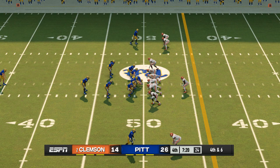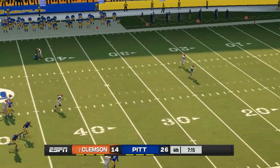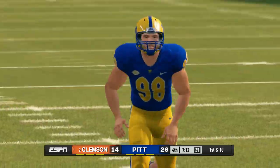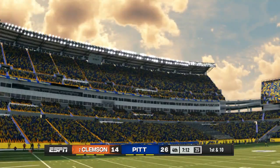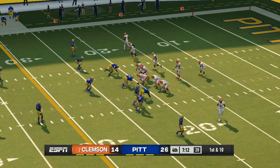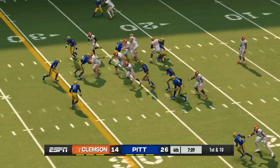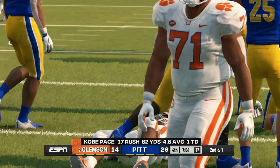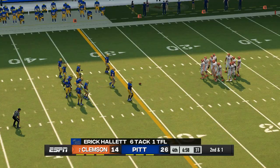Shipley awaiting the return. He punts it away, and it's a great kick. This one's going to be down in the end zone for a touchback. So now both teams come trotting back out onto the field. Gains his way to the 29-yard line. Short yardage situation here. It's second down and one.